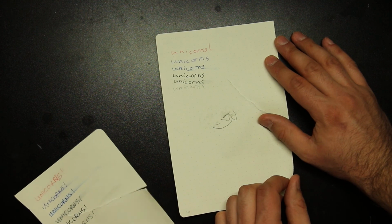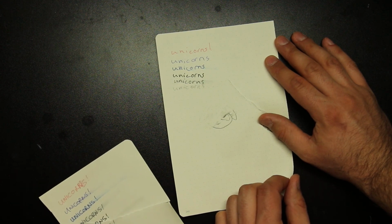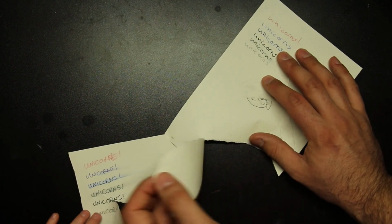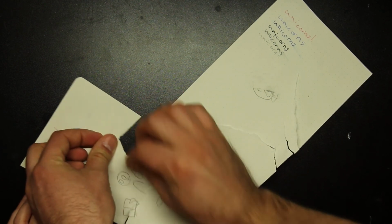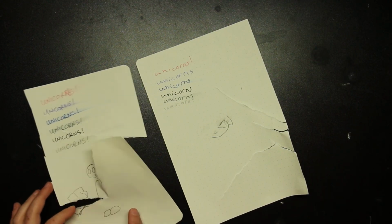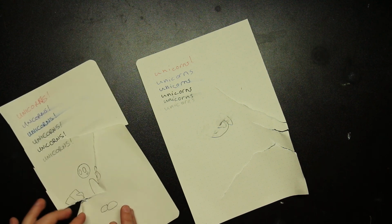Oh, actually, that's not all that different. Wait. Yeah, it's kind of hard. I ripped your beautiful book. Sorry. That's all right. Once it starts ripping, do you feel much of a difference? No. But can there be one last test?